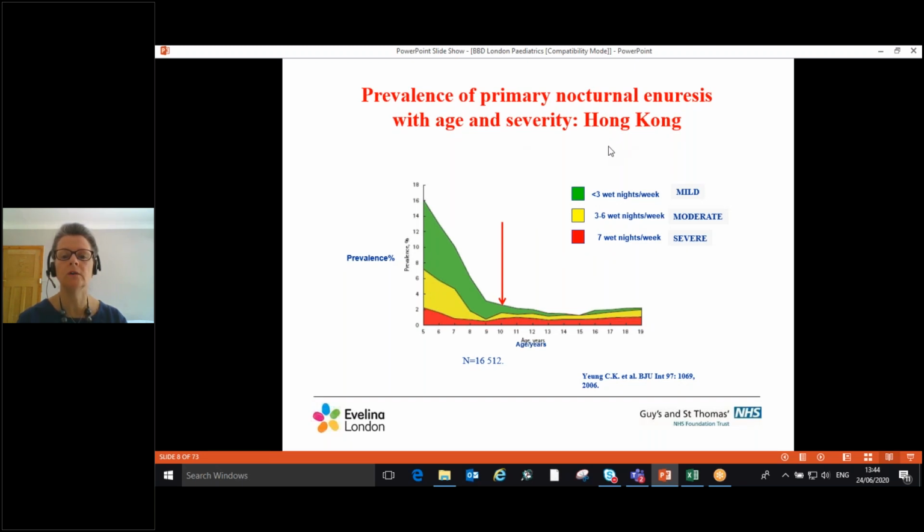On this next slide, we've got a very large study from Hong Kong who actually divided the wetting up into severe, every night, moderate, 3 to 6 times a week, and mild, less than 3 nights a week. You can see that most of the fall off between 5 years of age and 10 years of age is in your mild and moderate group. But actually none of it ever goes away, and there's no significant change after 10 years of age.